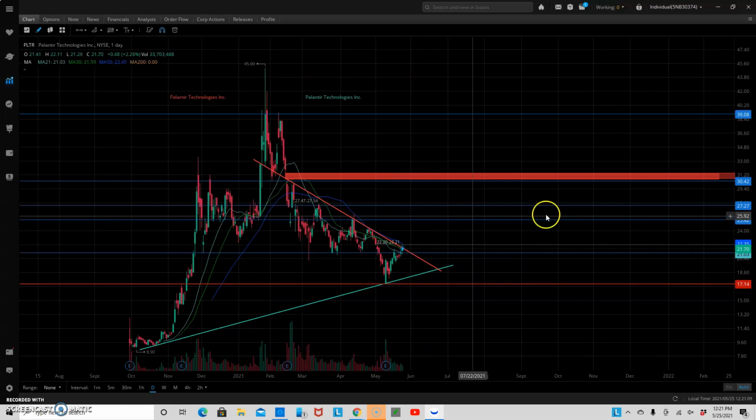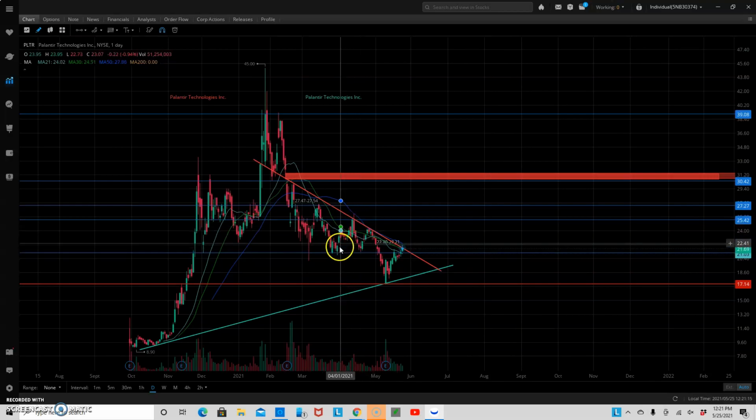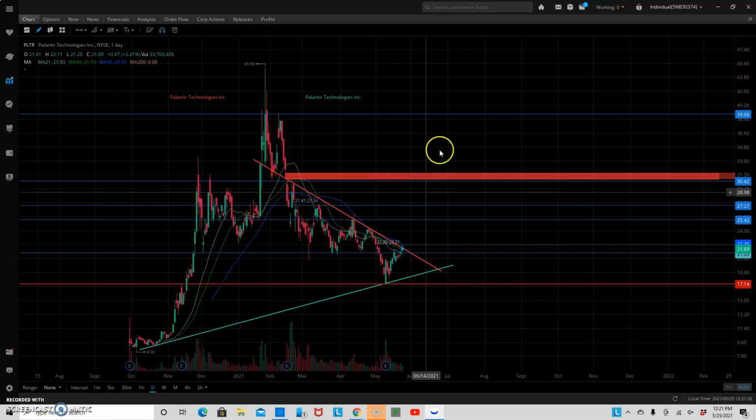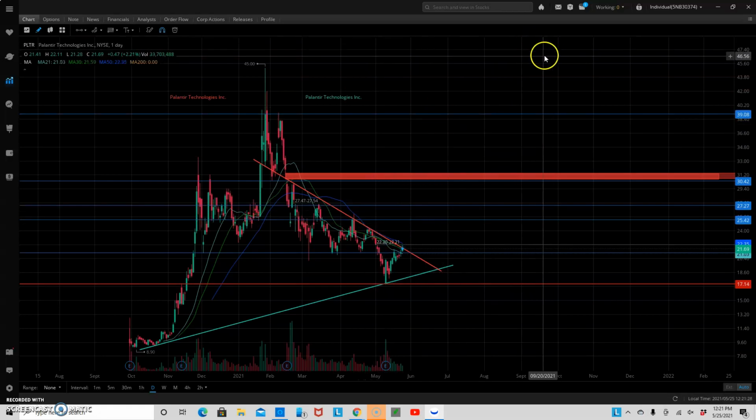So we also are going to run into resistance in this area around $25.40. You see right here on this second breakout after it double bottomed right here, it failed to break above that level. So we need to see this thing get above there also moving forward to keep moving up, okay?